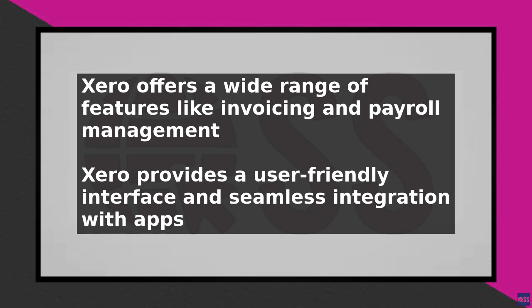When choosing the best QuickBooks alternative, consider your business needs and size. FreshBooks is ideal for small businesses with simple accounting needs, while Zoho Books and Xero are better suited for growing businesses with more complex financial requirements.